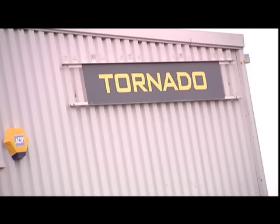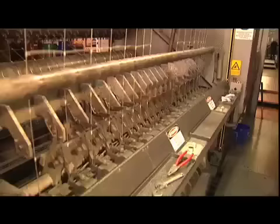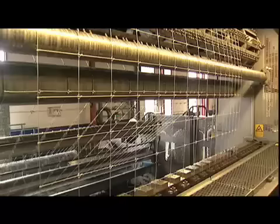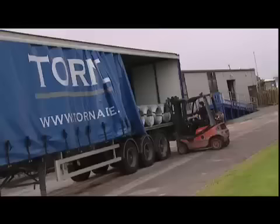Tornado Wire was established over 30 years ago and is now recognized as a leading wire fence manufacturer, supplying innovative fencing throughout the UK and across the globe. From its manufacturing site in Milham, Cumbria, more than 6,000 miles of fencing has been produced in the last year. And it all starts here.